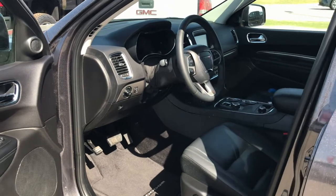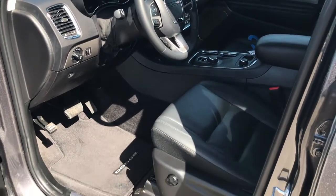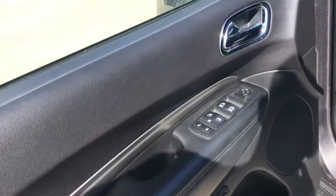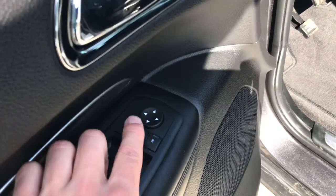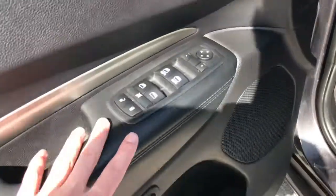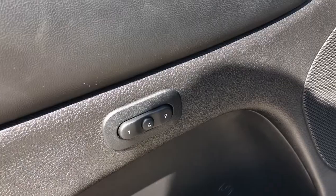Now taking a look at the inside of the Durango, black leather interior, nice minimalistic interior here. You got lots of nice leather on the door panels as well as your stitching. Over here on the driver's side, you're going to find your power adjustable side view mirrors. You have your automatic one touch down front windows and rear windows, as well as driver's memory seating for 2.